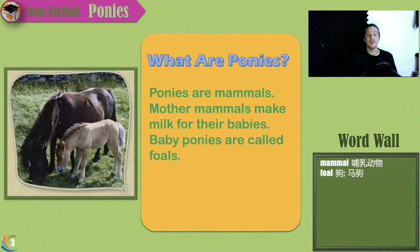Mother mammals make milk for their babies. Yes, the mom, just like humans, makes milk, and this provides food for the baby pony. Baby ponies are called foals. Baby humans are just called babies. Baby kangaroos are called kids.